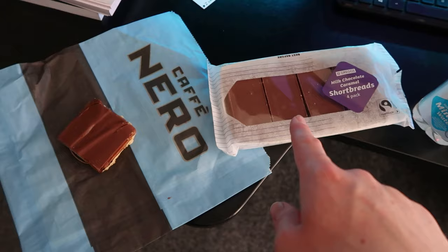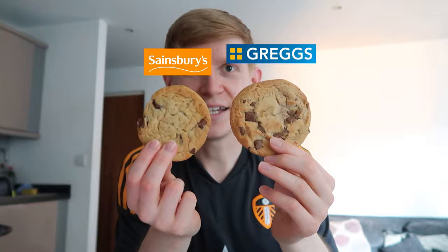Today, I'll be comparing 10 Greg's menu items to their rival bakery equivalents. For example, take this Greg's Bakery cookie and compare it to the Sainsbury's cookie. Bit of a size difference there. Sizes and everything, it is sort of important, isn't it? It is. We won't go down that route. But anyway, let's get on with this.